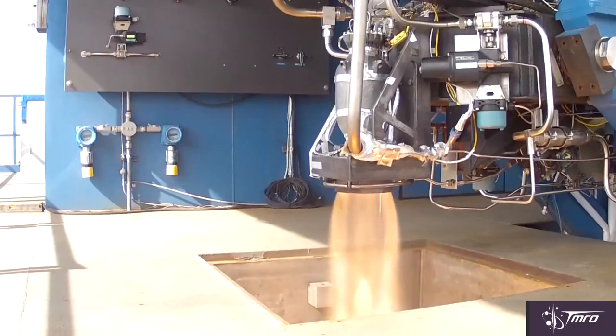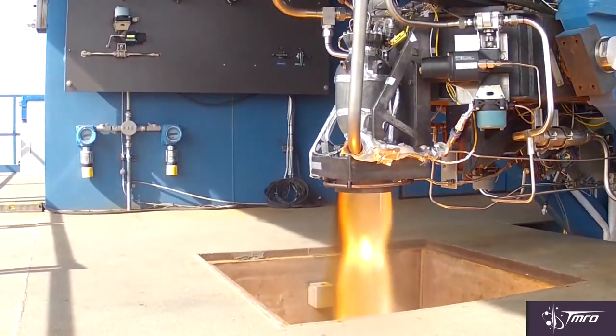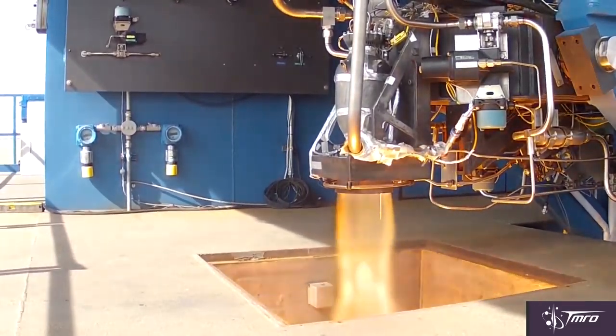The Super Draco engines for SpaceX's Dragon V2 capsule will be fully 3D printed, and they will be used for both the launch escape system and the propulsive landing systems. As yet, these rockets have not flown in space, but have undergone numerous test firings. They will be used for the Dragon V2 pad abort test.